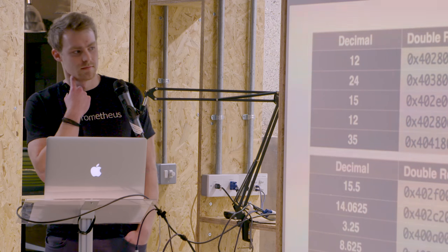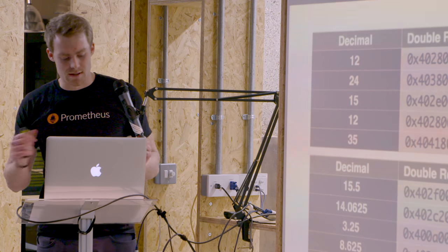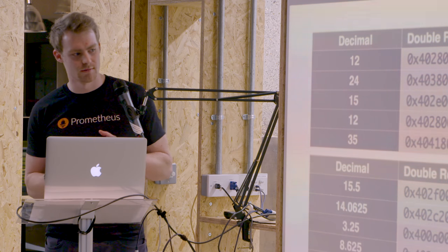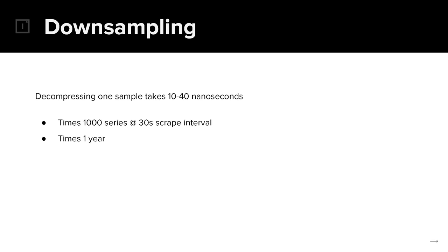Especially because our compression format for samples is so great. And it is really great because it does all this XOR magic on the float64 representations of your sample data, and it's really cool and compresses 16 bytes to 1.07 bytes, which also means it's kind of complex and it's also really slow because it takes 10 to 40 nanoseconds per sample, which seems okay enough.